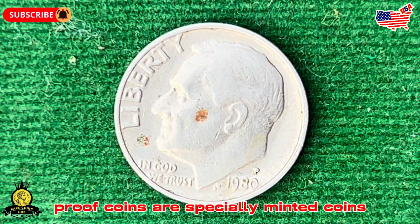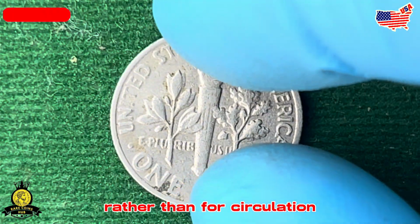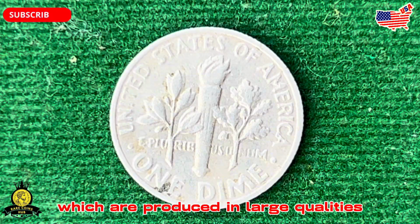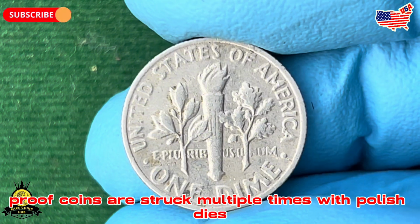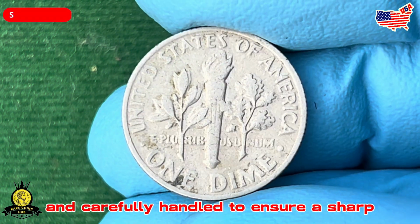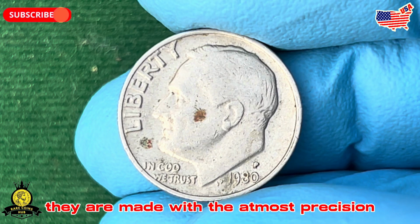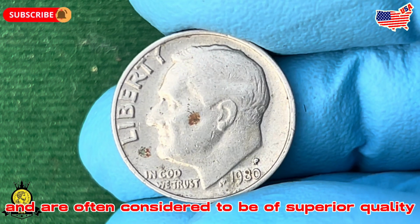Proof coins are specially minted coins that are intended for collectors rather than for circulation. Unlike regular coins, which are produced in large quantities and have a more standard appearance, proof coins are struck multiple times with polished dies and carefully handled to ensure a sharp, mirror-like finish. They are made with the utmost precision and are often considered to be of superior quality.